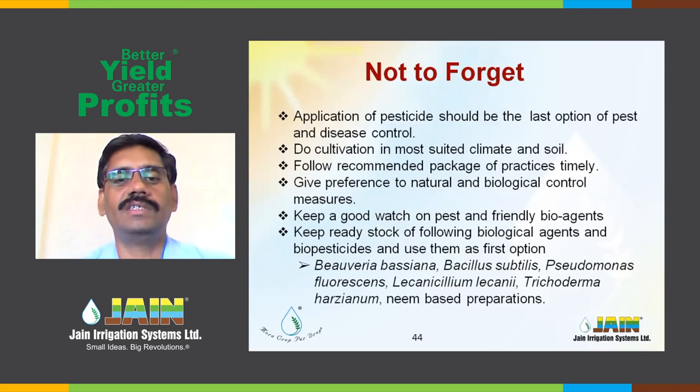So before planting the crop itself, plan the natural and biological controls. Keep a good watch on pests and friendly bioagents. So when we grow a particular crop, we should know what all the biocontrol agents are for our pests.